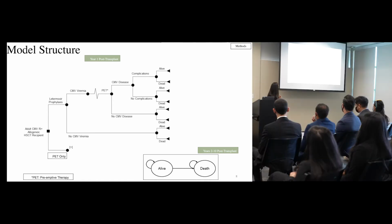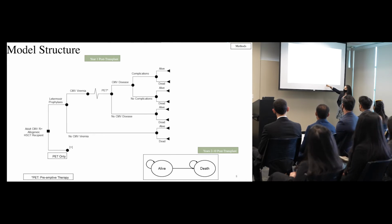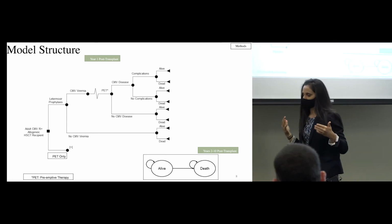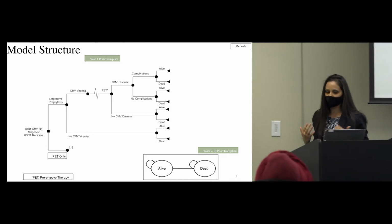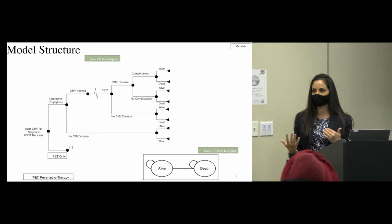If the patients are alive, they transition into the second part of this model, which you can visualize down here in this little box. It's known as a Markov model, so it's iterative. What does this mean? All patients who are alive enter this circle called alive. And then month after month, we repeat this cycle using long-term mortality risk estimates. So more and more patients will enter this death circle until year 10 post-transplant. And this will let us estimate the life expectancy for patients up to 10 years post-transplant on Letermovir versus preemptive therapy alone.